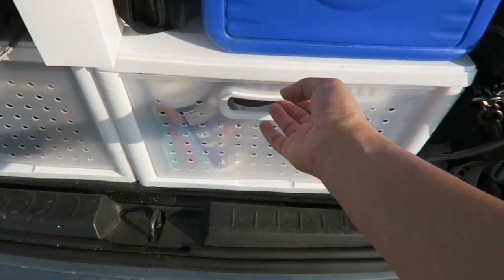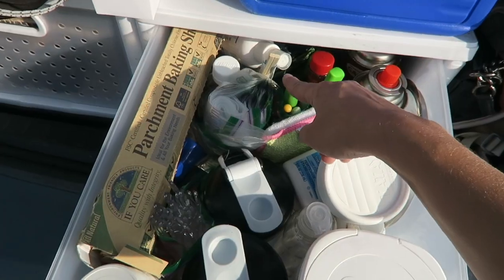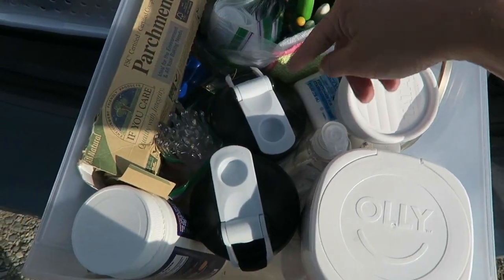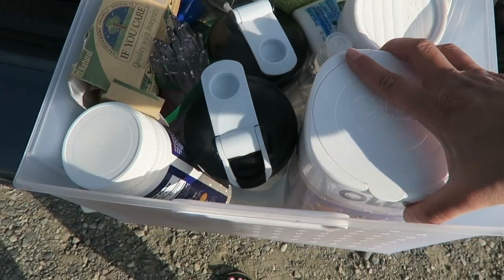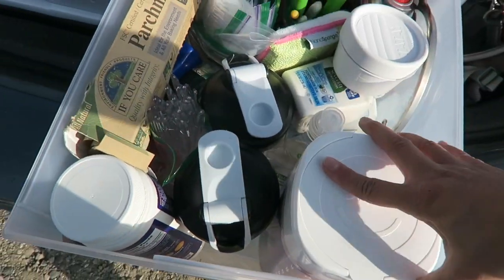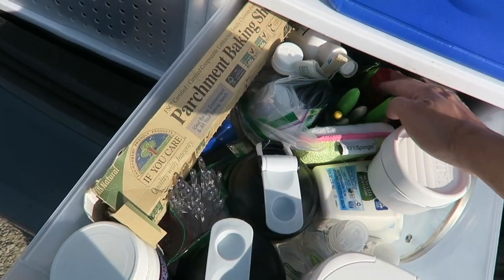And then here, this is kind of an organized mess. I have random things, like my butane for my stove. I have laundry detergent. I have my extra blender bottles. This is my protein powder that I really like a lot, and it does not hurt my stomach. I have utensils, I have Tums, I have a bunch of stuff. I have more hot sauce.